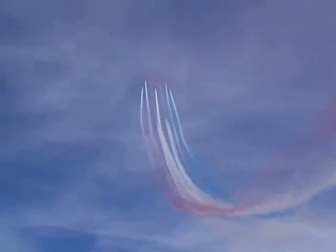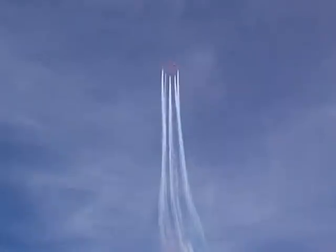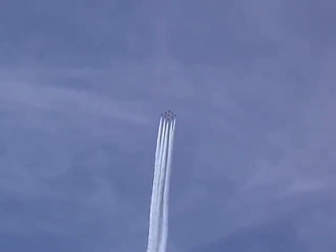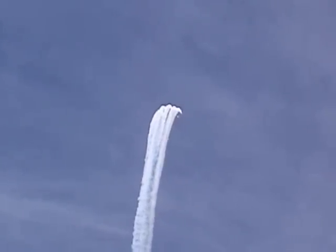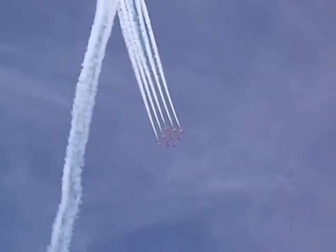Red 1 pulls them up into a loop at 4G. He calls them into short diamond formation. You see Red 8 and 9 now tuck in to form the famous Red Arrows Diamond 9 chase as the aircraft reaches 6,000 feet, or 1 mile above us in the sky. Right now the jets are flying at around 150 miles an hour at the top of this loop, where the controls become less responsive and the pilots work hard to maintain that Diamond 9 formation.